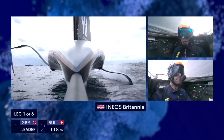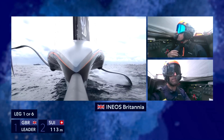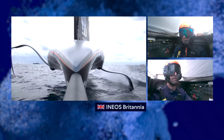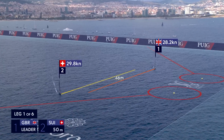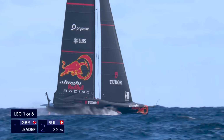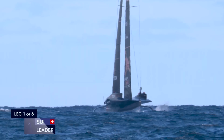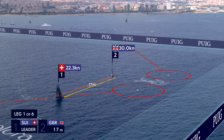Nice clean tack on INEOS Britannia there. They'll be happy with that. Good pressure between us and the windward gate. Yeah, nice there. Looking 32s. They've sailed into a bit of a righty there, so gains back to the Swiss, and the British, they're going to have to do another manoeuvre as well, so advantage Switzerland here.